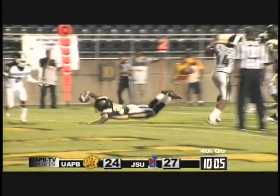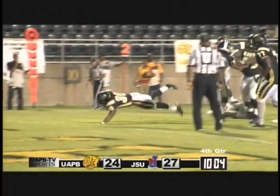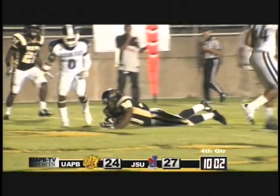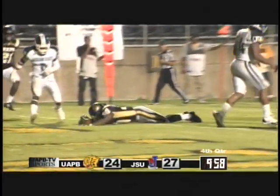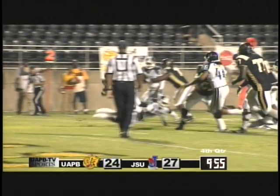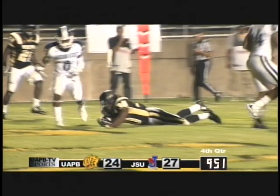From our angle, Tim, it looked like, you look at the replay here. Great shot by Roger Robinson again. His knee's not down. He's in there. That's a touchdown. Boy, if this is reviewed, that's a touchdown. On a higher level of college football, they would review this, and it would be an easy touchdown. As the replay shows, that ball is over.